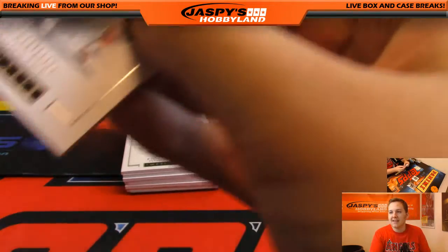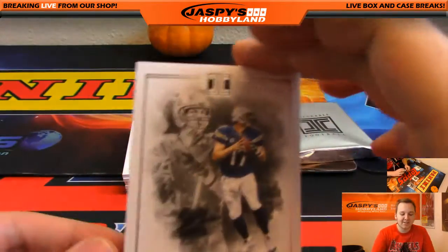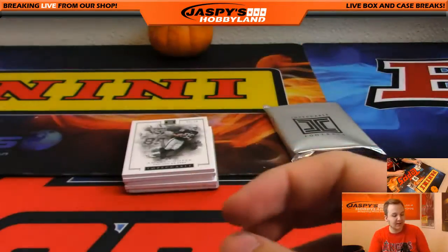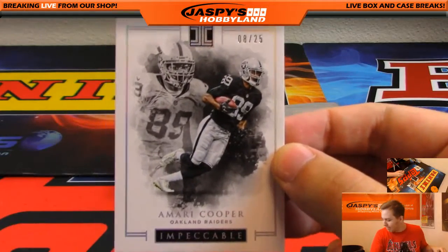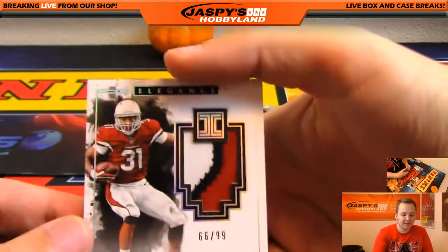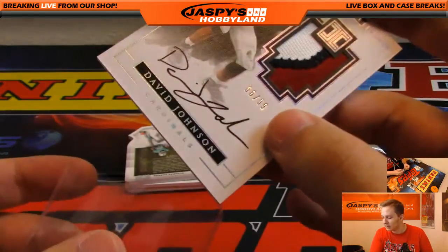Steve Young. 7/75. Oh, it's Lux. Oh, okay. Spoiler alert. 73/75, Philip Rivers. John with the Chargers and Richard K had the Niners. We got Amari Cooper, 8/25. Matthew with the Oakland Raiders. We got David Johnson, patch auto, 66/99. David Johnson, nice hit for Ziggy.